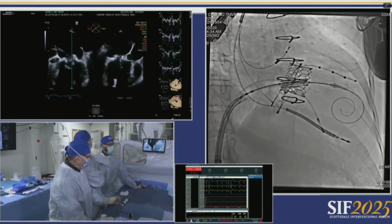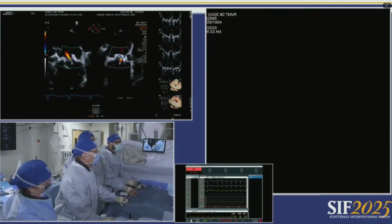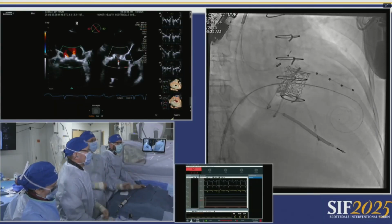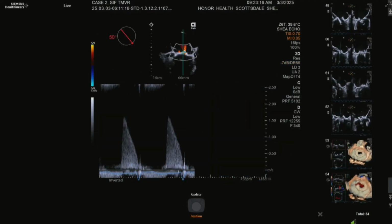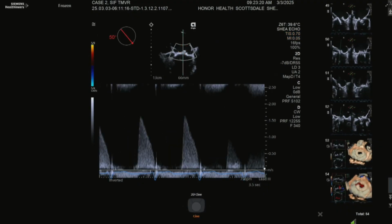Maybe Dr. Berg, you could give us an update where we're at. So we've got some wire-related regurgitation right now. Quickly get a gradient across the valve, see what we've got. Again, it's going to be affected by the fact that we've got the valve splinted. Looks like we've got less than the baseline 7, just to eyeball it.